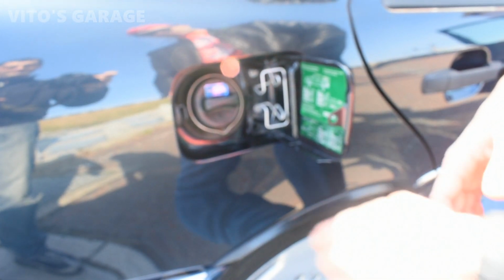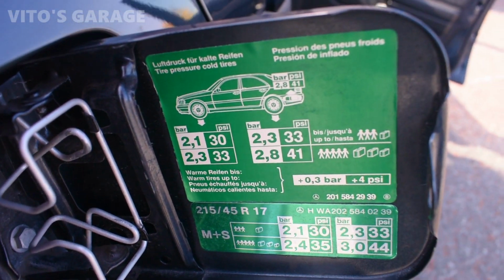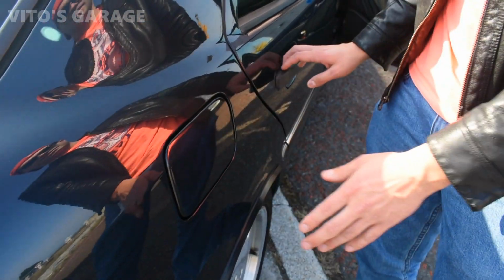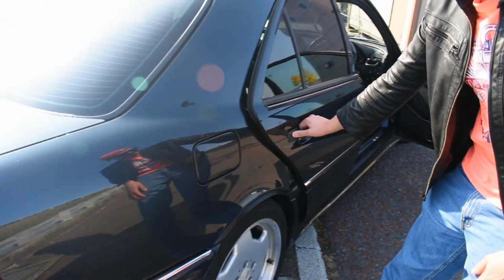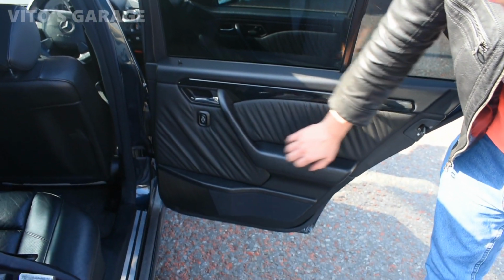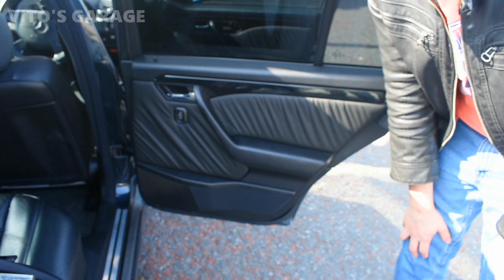Even my Mercedes W140, when I first got it, was super dirty over here and not nice at all. This car is just flawless and super, super beautiful. Paint is so smooth, no scratches, nothing, no dents, guys. This is insane. And look at these door panels. Look how amazing they are. And the switch and everything, the speakers, I have no words, guys.